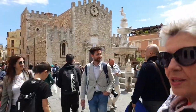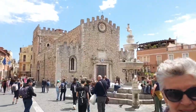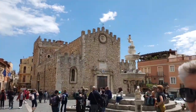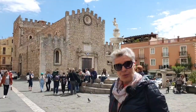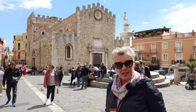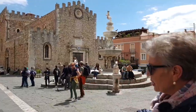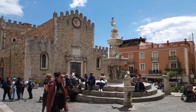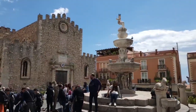Where are we? We are here on the Duomo Square. The Duomo is the main church of Taormina. You can see this beautiful, impressive church that reminds us of the Middle Ages, when the Normans had a great influence on this island and left behind a lot of their culture and of their architecture. It's a church from the early 13th century. It reminds us of a fortress, as you see the crenellations on top.